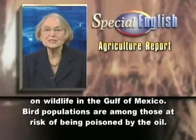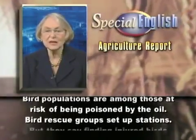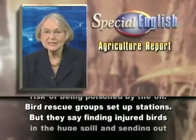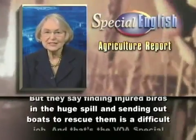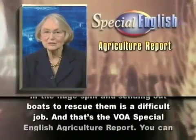Bird populations are among those at risk of being poisoned by the oil. Bird rescue groups set up stations, but they say finding injured birds in the huge spill and sending out boats to rescue them is a difficult job.